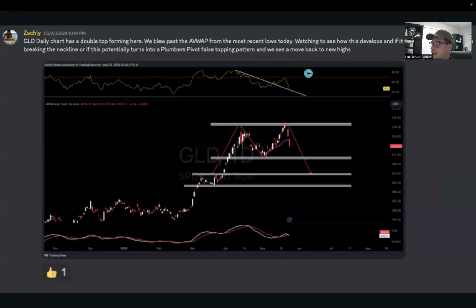But as I mentioned, a lot of people were talking about this double top forming here, right? And you have to remember what market you're in. If you're in a bull market, a lot of times you're going to see bearish setups fail. And so when I saw this double top and everyone else saw it too, forming, a lot of people were just automatically assuming that we were going to flush to the downside.